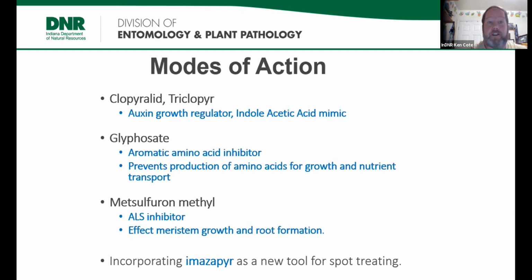Metsulfuron methyl, also known as Escort, is an ALS inhibitor in the plant, and it affects the growth and root formation of the meristems. We have used this product with variable results. It's touted to be very effective against kudzu, and it's almost as effective as some of the other products like Tordon, which I'll talk about. But we've seen mixed results with this.